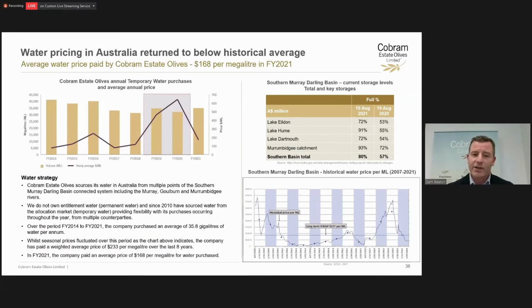In terms of water, and this is really important, certainly for those of you that follow any agri stocks, our strategy is to purchase water on the allocation or the temporary market as and when we need it. There's certainly been a misconception around permanent water or entitlement water, and that is that a lot of investors think that if you own permanent water, then you have water security, which is not actually right. With a permanent water right, you are only allowed to use the water attached to that if there's an allocation announcement, which is governed by the water authorities. So it certainly doesn't give you security around water.